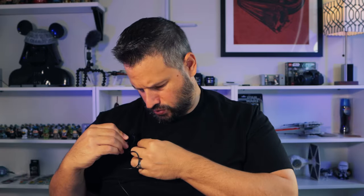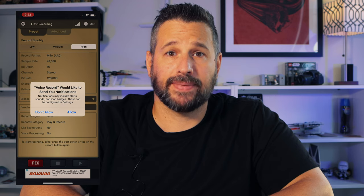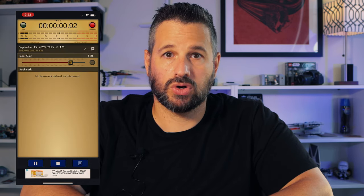Plug that into your lightning adapter if you're using an iPhone like me. Plug your lightning adapter in here. Clip this somewhere close to your mouth, like so. And we are going to open up our recorder. I use a program called Voice Record. This is a free app I got off of the App Store, and we are going to hit record.